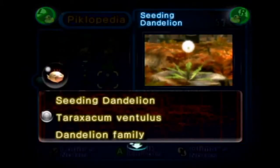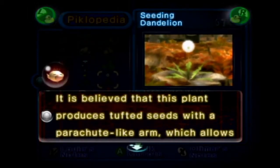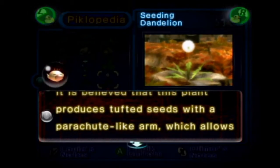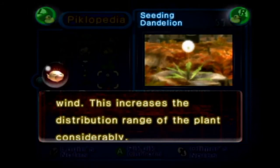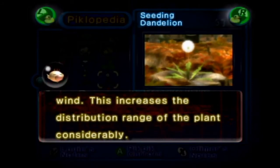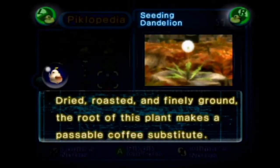Seeding dandelion, Taraxacum ventilus, Dandelion family. It is believed that this plant produces tufted seeds with a parachute-like arm, which allows the seeds to ride gently on the wind. This increases the distribution range of the plant considerably. Dried, roasted, and finely ground, the root of this plant makes a passable coffee substitute.